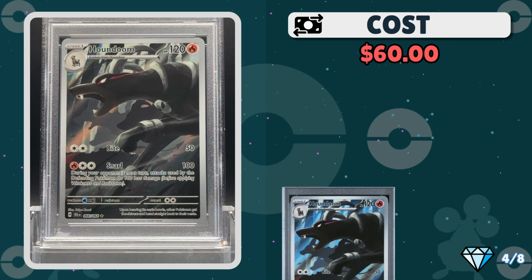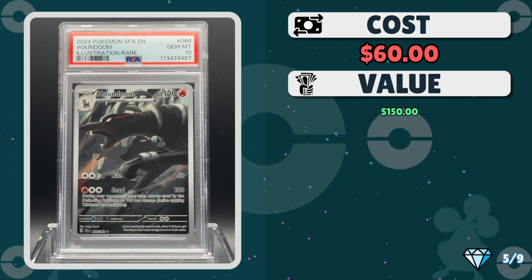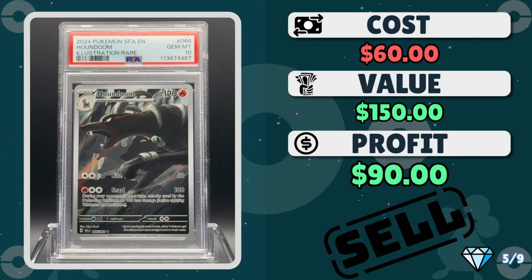Next up is Houndoom Illustration Rare from Shrouded Fable. This card has seen a bit of a price drop as well. PSA gave it a 10. Woohoo! I thought it was going to be like $200 or something when I graded it, but now it's dropped to like $150. Either way, though, that's okay. I'm still going to sell it.